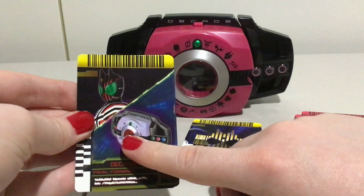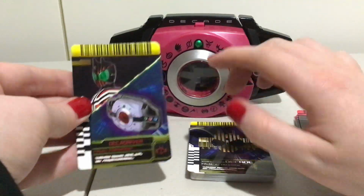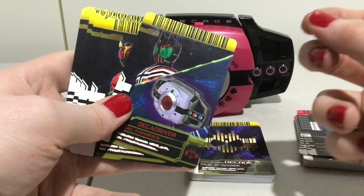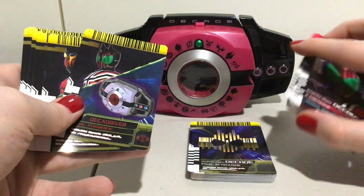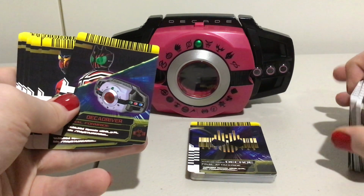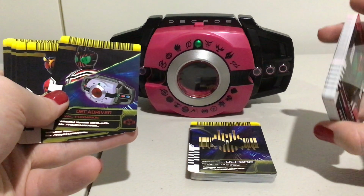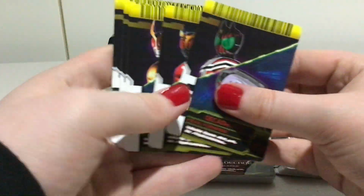I do believe the number was 50 cards total. 50, because they actually gave you this. It would have been nice if it was actually 51 or maybe even 55, because we didn't get any of Decade's attack rides, such as Blast, Slash, Illusion, and Invisible. I think that's the last one.